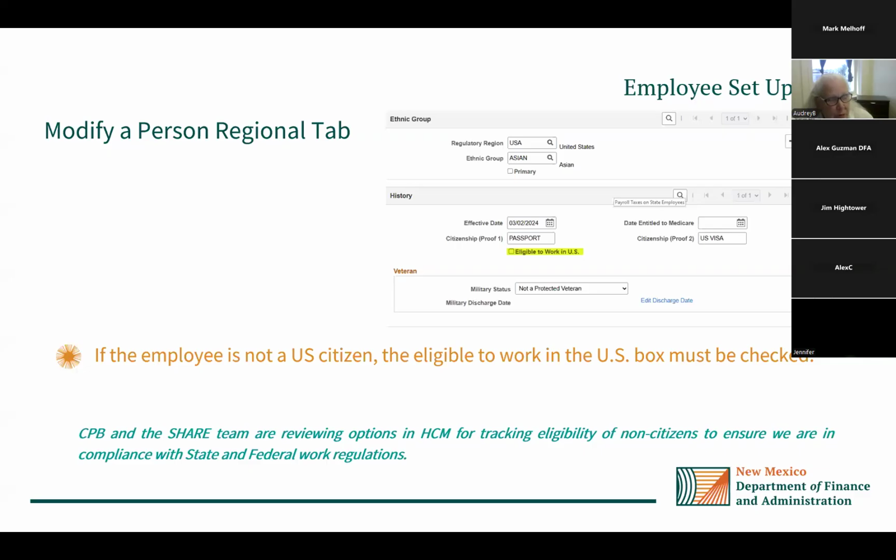I can't remember what it's called right now, but there is another database where you can verify eligibility to work. And the TINs matching is different than that. All the TINs matching is doing is ensuring that when we submit the information to the Social Security Administration, we are submitting the accurate information according to the Social Security number and name that they have on record.